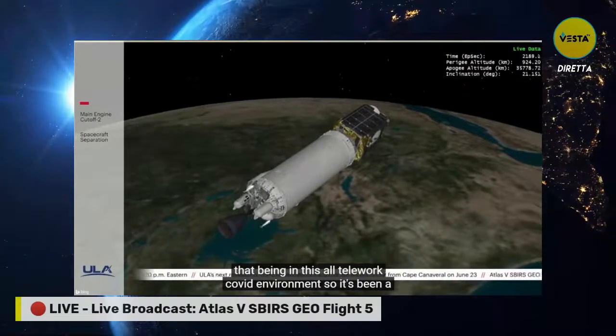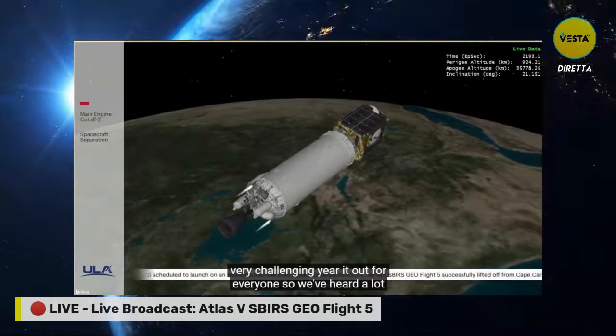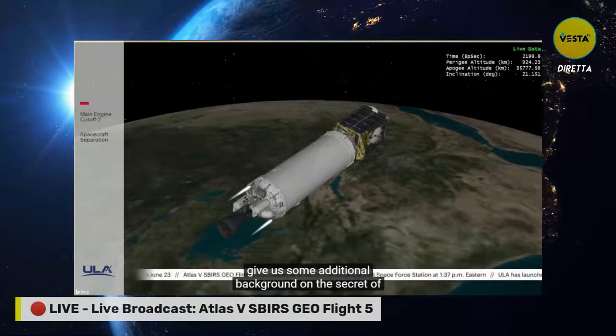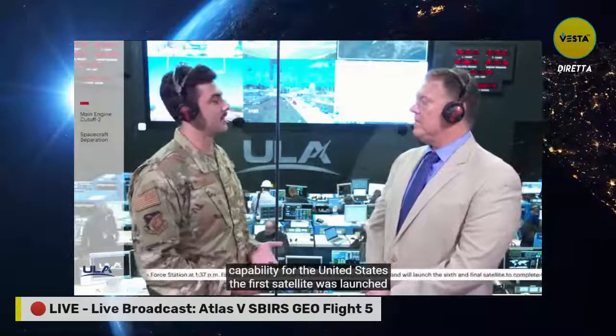So we've heard a lot about the SBIRS satellite today. Can you give us some additional background on the SBIRS capabilities and development? Yeah, absolutely. So the Defense Support Program, or DSP, was the original missile warning capability for the United States. The first satellite was launched in 1970, and the last satellite was launched in 2007. And in that span, there were a total of 23 DSP satellites put in the constellation.